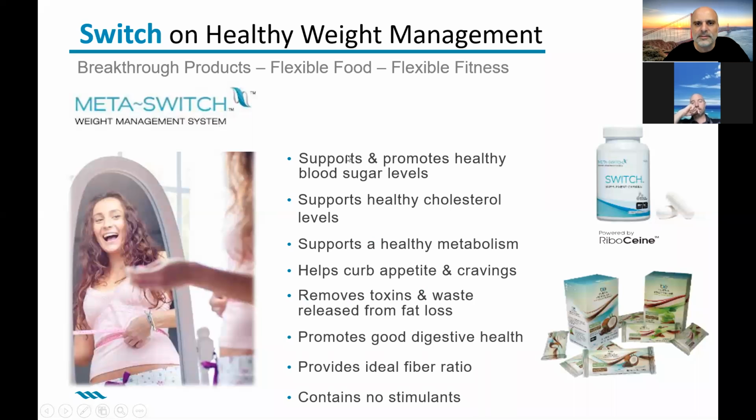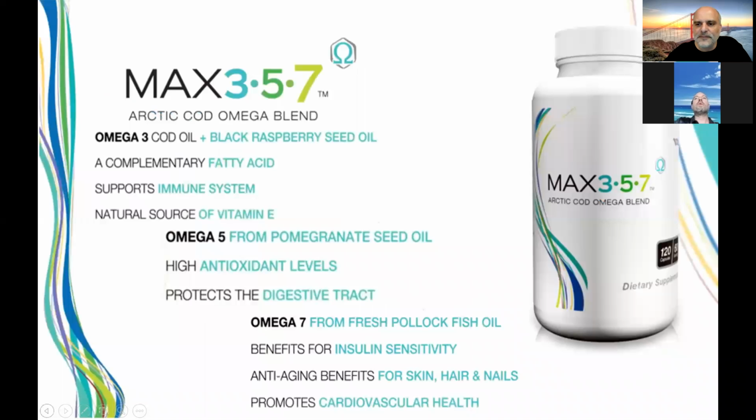Now, this is geared towards, again, using the ribosine breakthrough technology, but also supports and promotes healthy blood sugar levels, supports healthy cholesterol levels, supports healthy metabolism, and helps curb appetite and cravings. There you go. So again, it's an all-natural weight management system. People have gotten great results. You can go online and we can send you videos of people that have lost anywhere from 10, 20, even 30, 40 pounds. It all depends on what their weight loss goal was. And again, this is over a 3-month period, and some people have taken it up to 6 months to get best results.